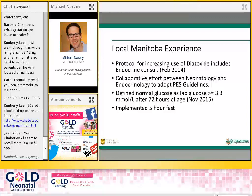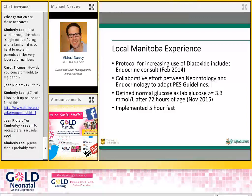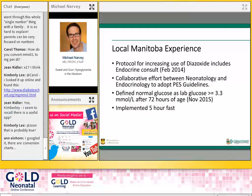And given that we had a very large population that we serve who are not from the city of Winnipeg, but would be going up north into rural communities and quite far away, we decided that as a precaution, we would implement the 5-hour fast for infants with persistent causes of hypoglycemia because we wanted to ensure that if a mother or father slept through a feed, we weren't going to have a baby seizing in the home.